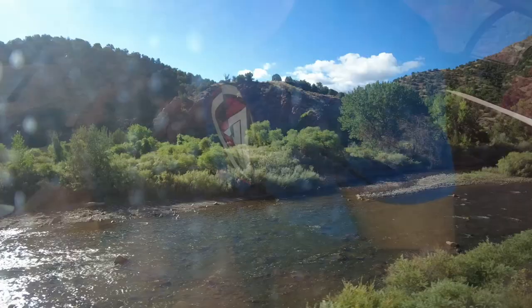Definitely pretty cool in here. I have to duck because my head hits the ceiling, but that's all right. He said we can go out to the open area that doesn't have a roof, so pretty excited about that.